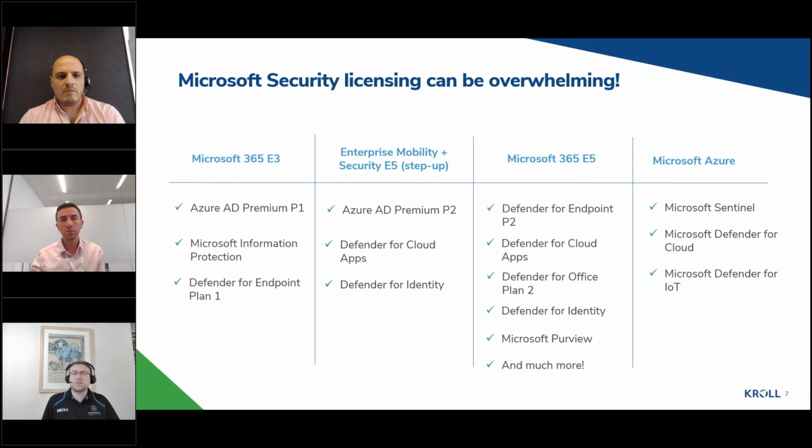And that's when we start to look and step up into things like Enterprise Mobility Security E5 or the Microsoft 365 E5 Security or Compliance Suites, also known as Purview. And that's when we really start looking at Defender for Endpoint P2, Defender for Cloud Apps, Defender for Office, and all of the Defender and XDR suite that Microsoft has within its own suite of products itself. And that gives you things like Microsoft Purview for compliance. And this is a huge journey.